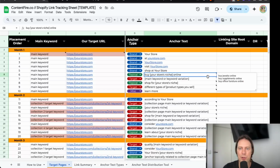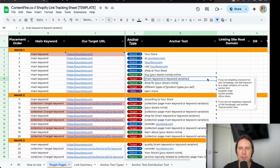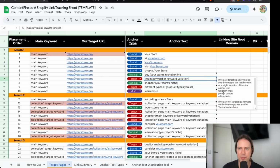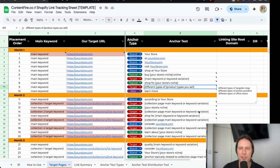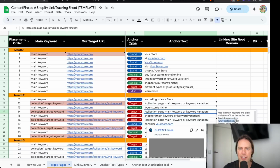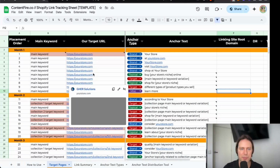And if you hover over any of these cells that have a little black triangle, you'll be able to see examples of exactly what I mean. I even applied it for 3 different kinds of niches. You can see tungsten rings, protein powder, and office chairs. Those are 3 example stores. And as you hover over, you'll see different examples of how to apply it, so you can apply them to your niche. I find having examples very helpful.